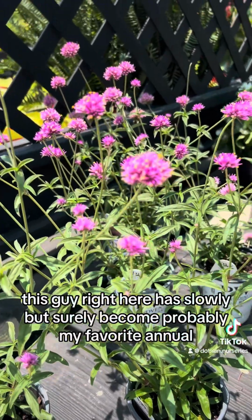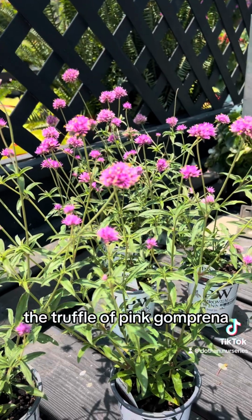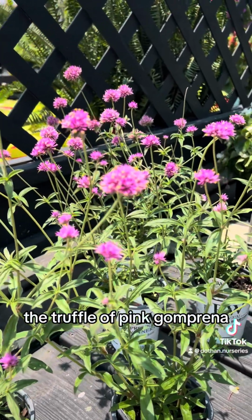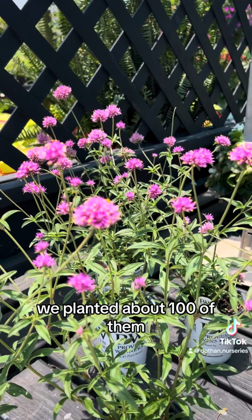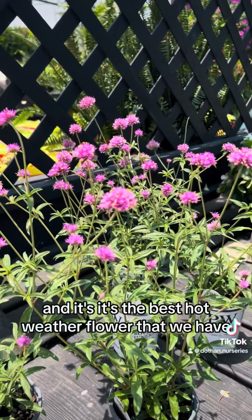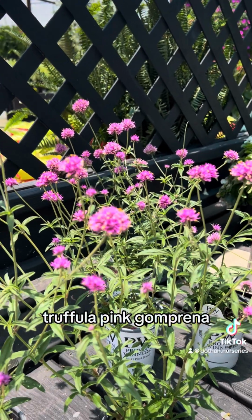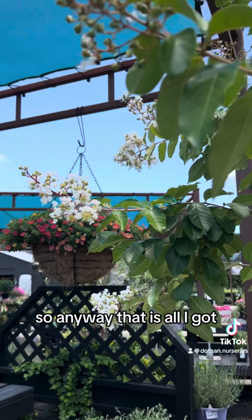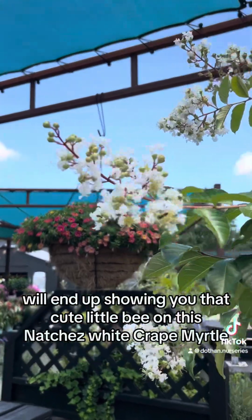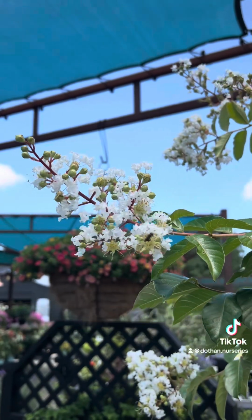This guy right here has slowly but surely become probably my favorite annual, the truffula pink gomphrena. We've got these planted at the nursery. We planted about 100 of them, and it's the best hot weather flower there is. It grows and just blooms and blooms and blooms. Truffula pink gomphrena. So anyway, that is all I got. We'll end up showing you that cute little bee on this Natchez white crepe myrtle.